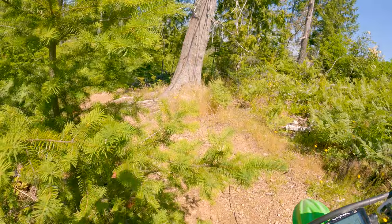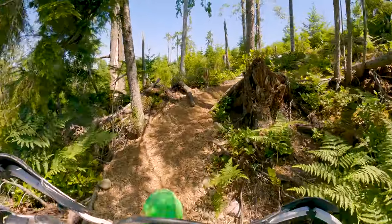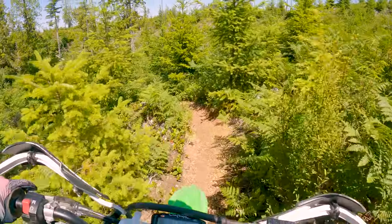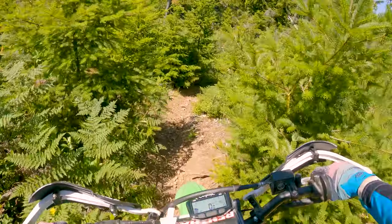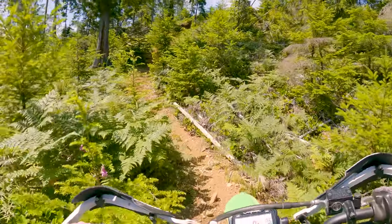Yeah, you can tell people don't ride the black diamonds here, that's for sure. They're goddamn overgrown. But I don't think people are riding here all that much to begin with, because most of the trails are fairly bushy. But man, that lake spot makes it all worth it checking this spot out. That's for damn sure. That thing's so epic down in there. Lots of cool riding around here.